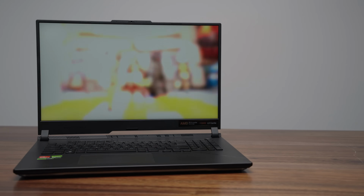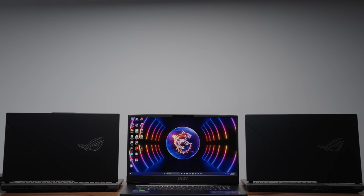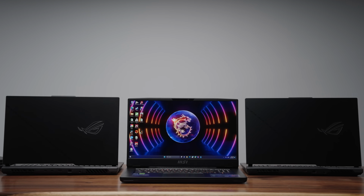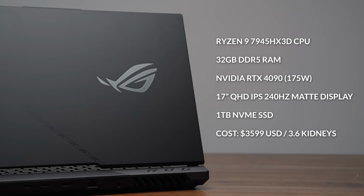also fantastic. Now, the best way to show performance on this laptop is to compare it to the previous ASUS ROG Scar 17 with the exact same CPU without the 3D V-cache, and I'm also comparing it to the MSI Titan GT77, which has Intel's fastest processor, the i9-13980HX CPU. All of these laptops have 32 gigabytes of RAM, and all of them are using RTX 4090s, and they can all boost up to 175 watts.